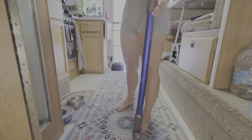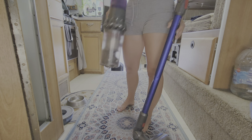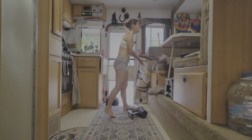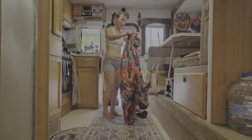Just that small area in our whole vacuum is filled up with dog hair. So we're gonna empty that outside and move on to our next chore.